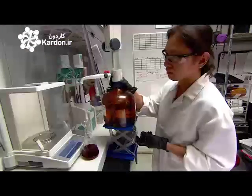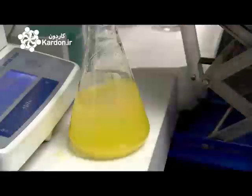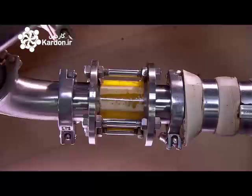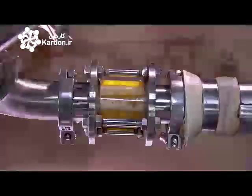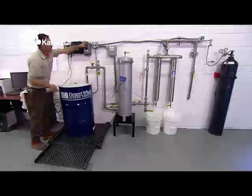In the lab, extensive quality tests are carried out on every batch. Colour, odour and chemical composition are closely analysed, ensuring the oil meets strict product specifications. As the oil flows from storage tanks into shipping drums, it passes through a final ultra-sensitive cartridge filter, which is the final filter.